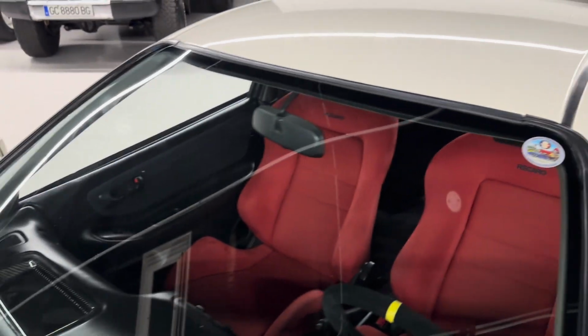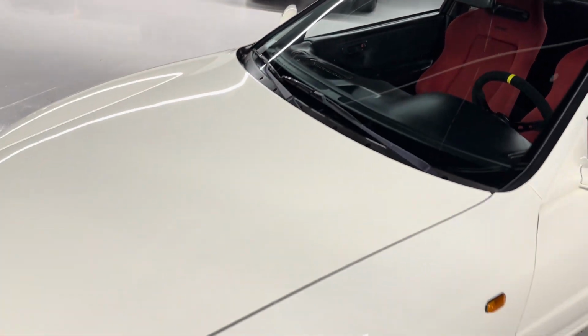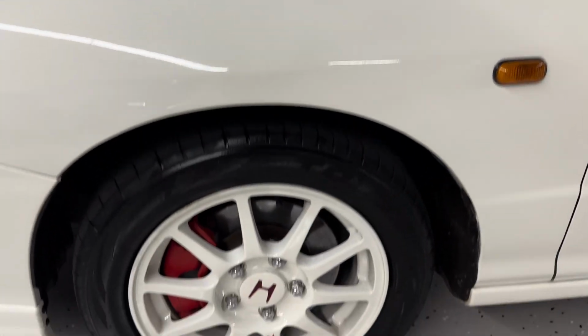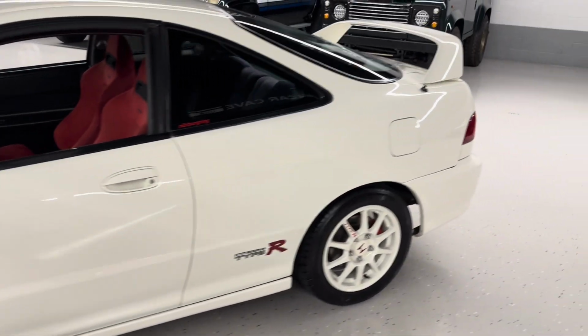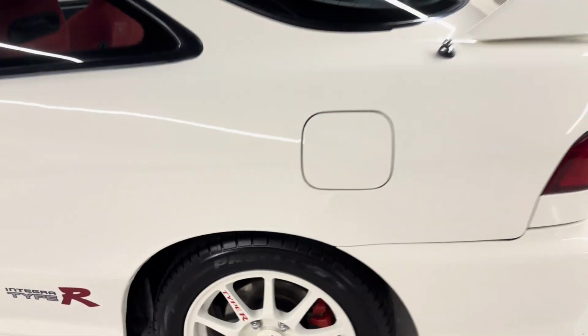I don't see any chips or major pits in the windshield. Wheels are all clean. He said new wheels and tires. I know in the pictures there's some brake dust in them, but I don't believe there's any curb rash. They look good.